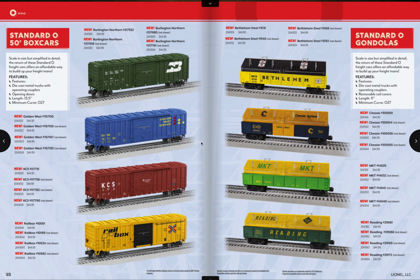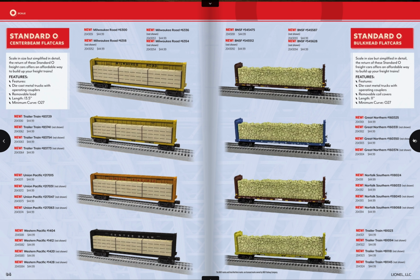Standard O 50-foot boxcars, Standard O gondolas. Center beam flat cars and some bulkhead flat cars. Those are pretty nice. I like the center beam flat cars. Look at those.